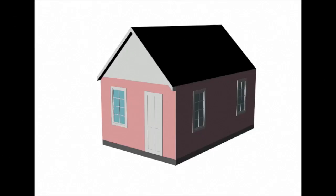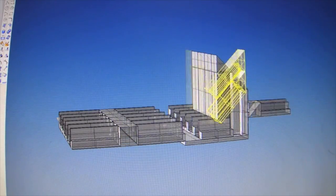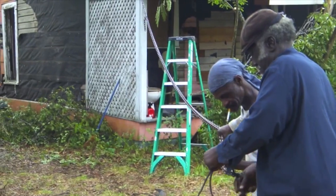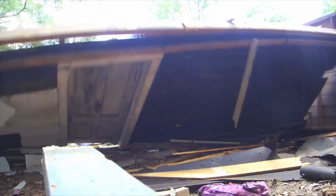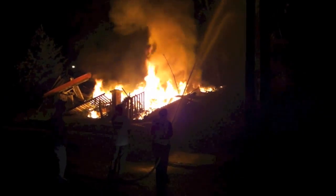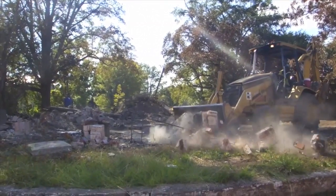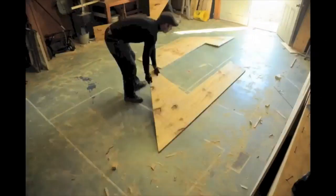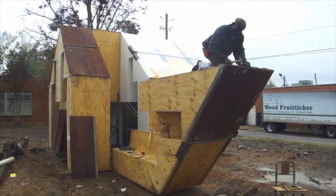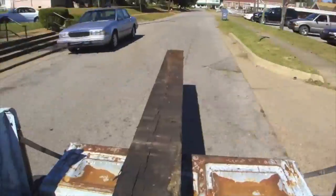In the summer of 2012, Matthew and his team began creating models of the folding structure and organized the dismantling of the abandoned house. They gathered as much of the usable materials as possible from the abandoned house before the fire department and the city did a controlled burn of the house and cleared the property of the remaining debris. They began building the structure of Open House by marrying new materials with materials gathered from the abandoned house, as well as railroad track ties from the town's train yard.